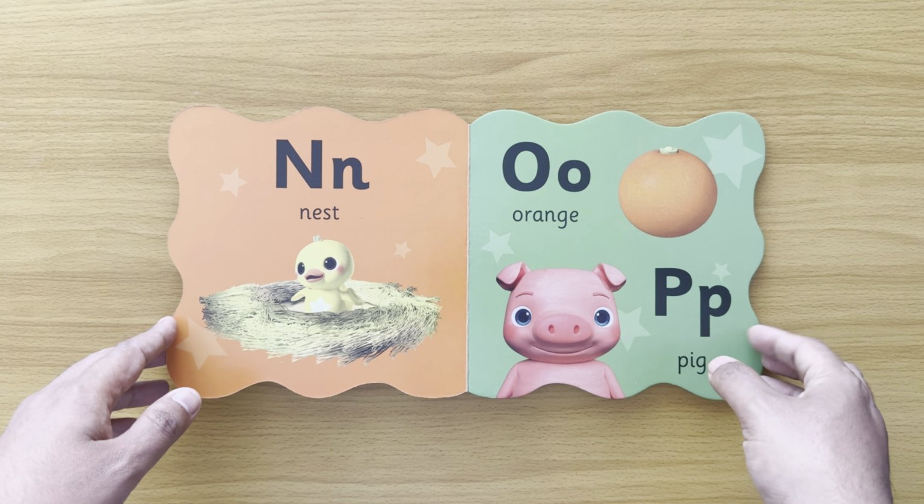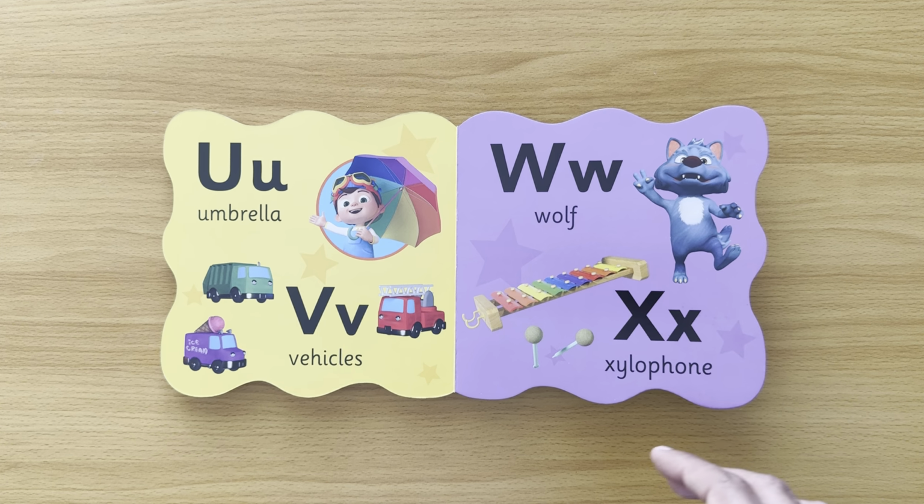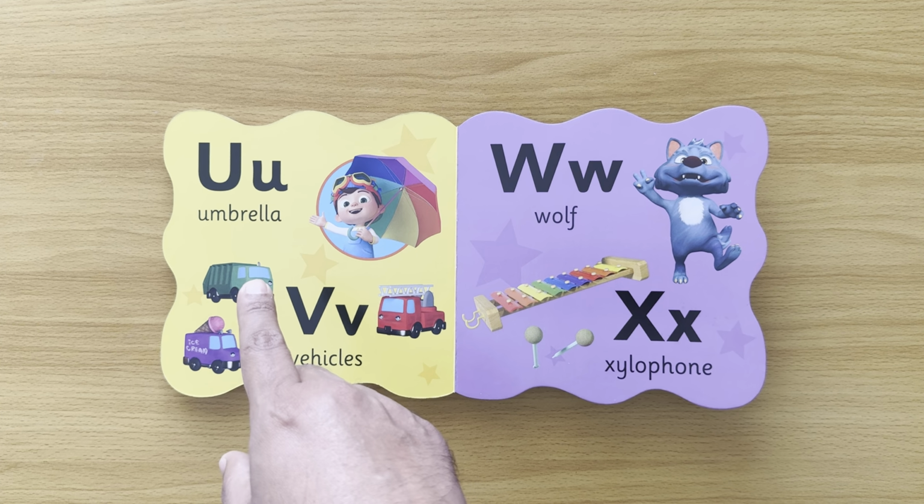Q for quack. R for rabbit. S for star. T for tom-tom. U for umbrella. V for vehicles. W for wolf. X for xylophone. Y for yo-yo. Z for zoom. Now you know your ABCs, won't you sing along with me?